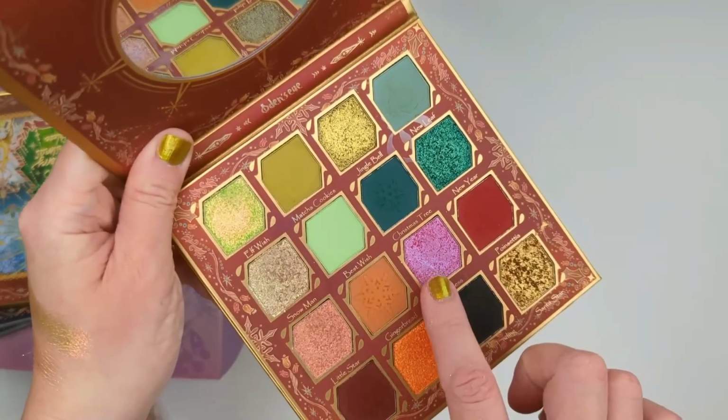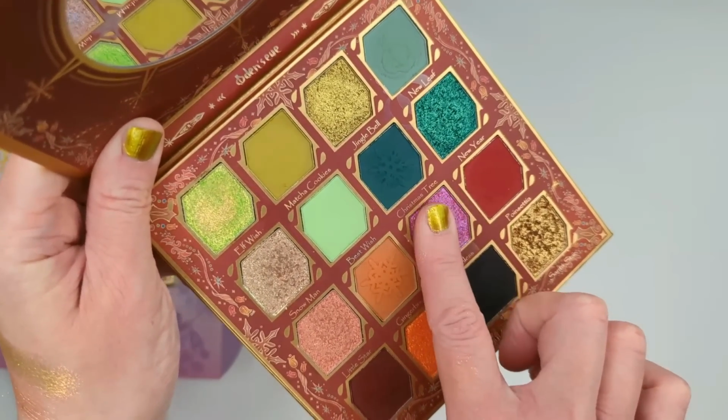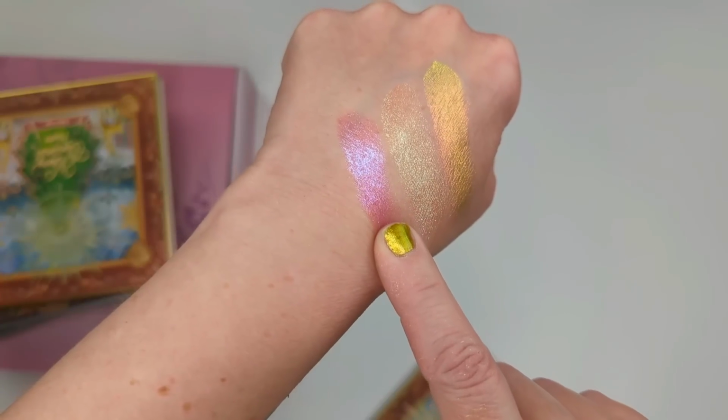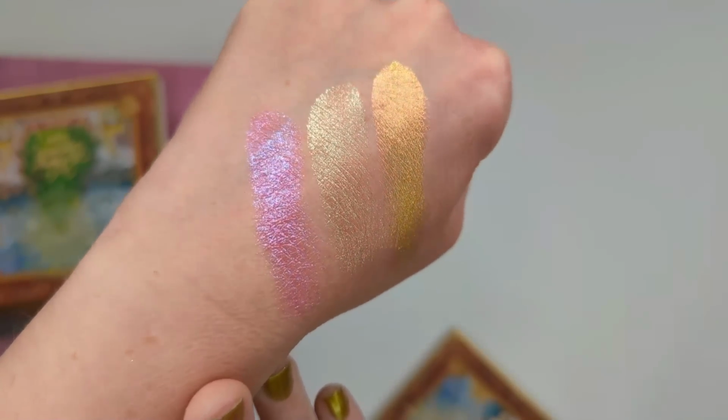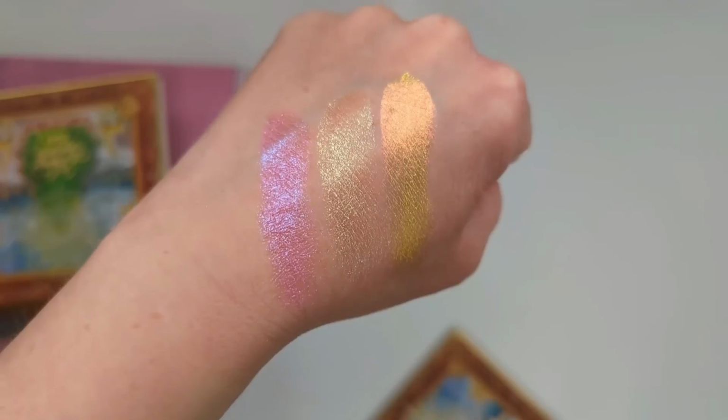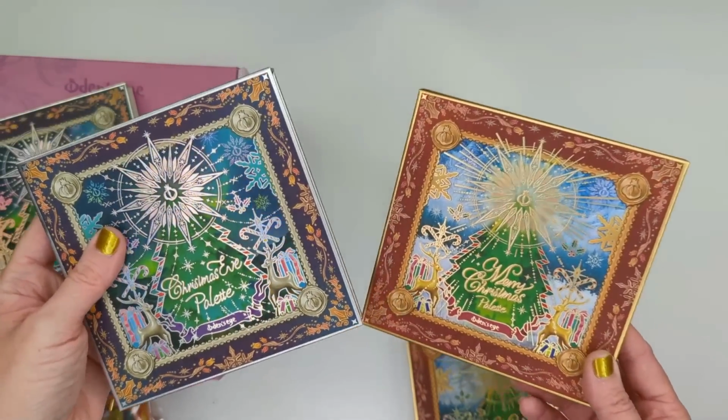And I also want to show you this pink one swatched because this one is another duochrome. So yeah, I just wanted to give you guys a closer look at these three colors because they're so special and interesting. So anyway, what do you guys think of these two palettes? Which one is your favorite?